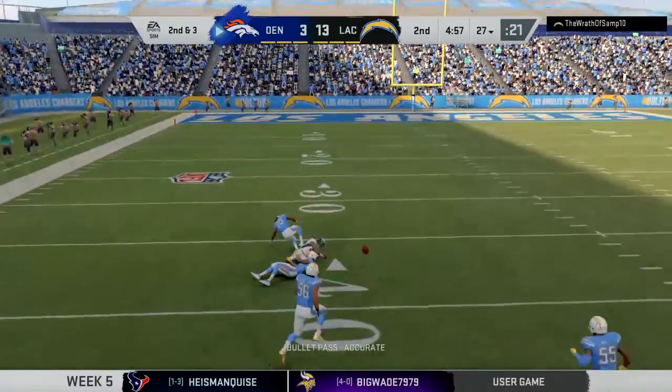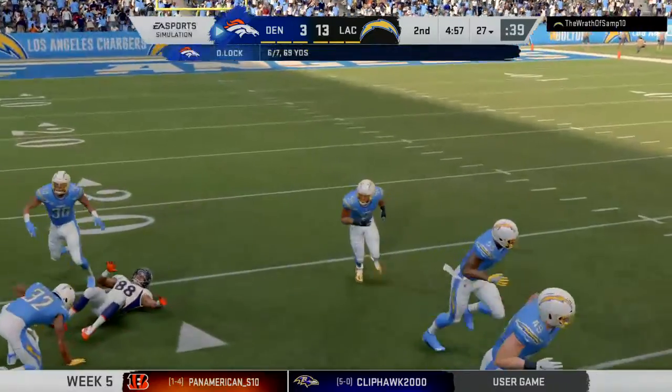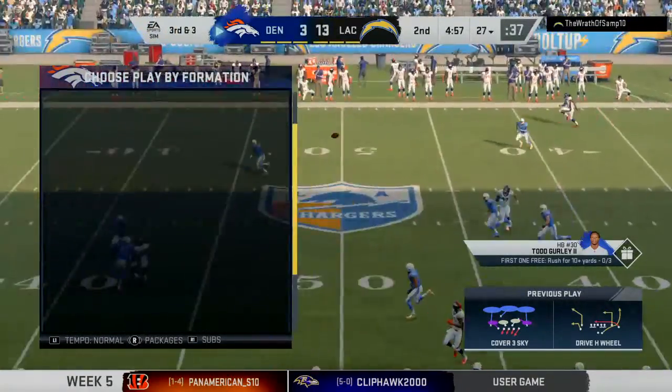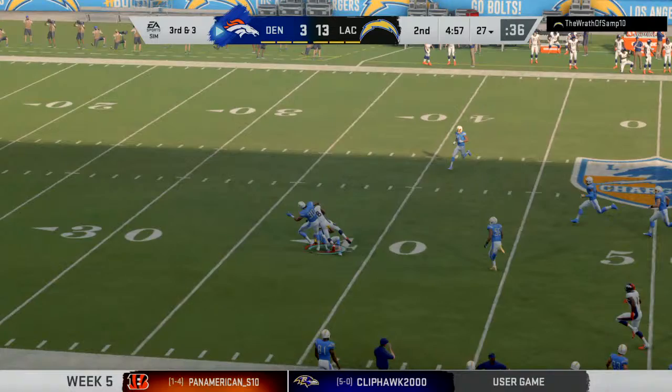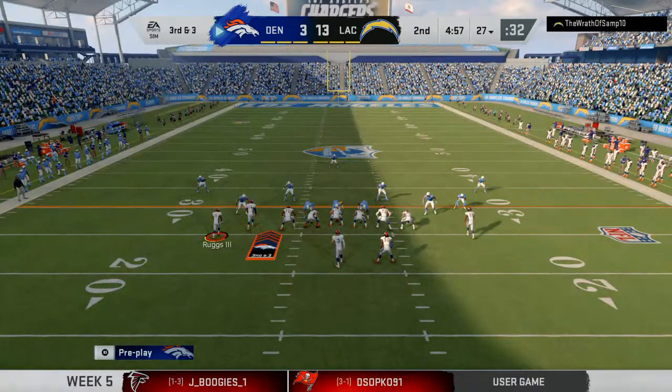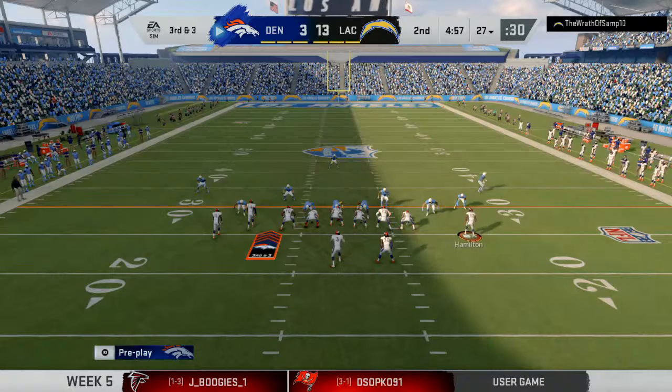Going long here for Wallace, and that'll be incomplete. Good protection that time, and they couldn't hook up on the long one. Now it's third down. The Broncos on third down. They've converted 3 out of 5 thus far. This time it's 3rd and 3.